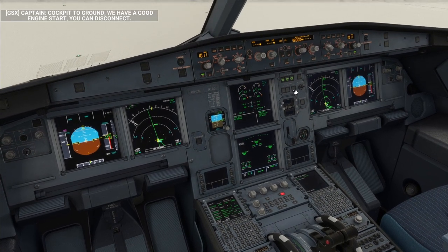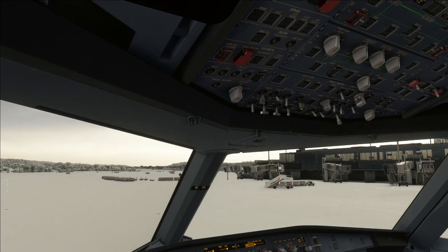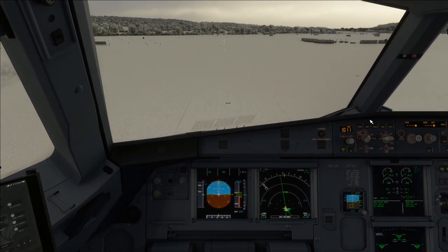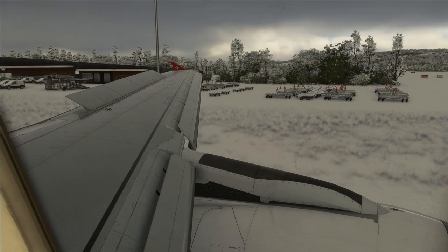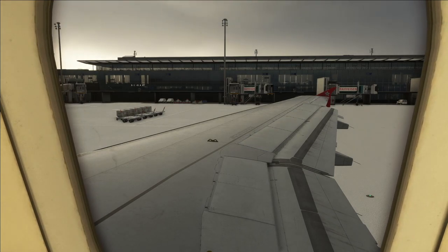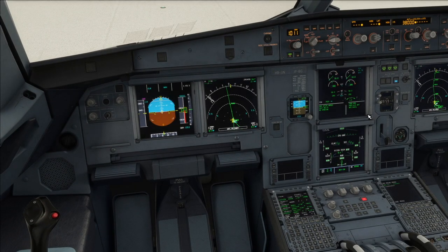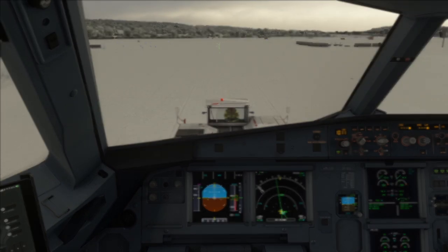You can disconnect. Arm spoilers. APU, you can come off. And now we just wait for GSX to finish their bits and bobs. Actually, we'll do a flight control check. So, full left. Check. Full right. Check. Then we'll look down here for this bit. Full up. Full down. Full rudder left, full rudder right. Cool. Yeah, so just wait for GSX to clear off and then we'll get taxi into 2-8.